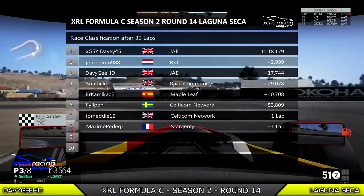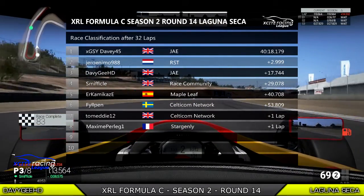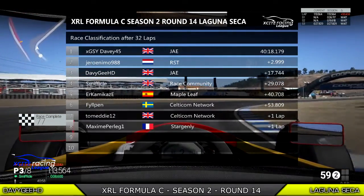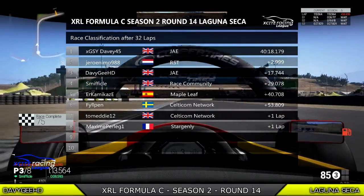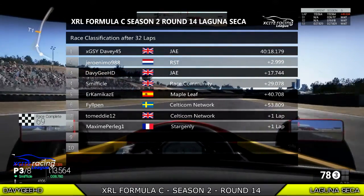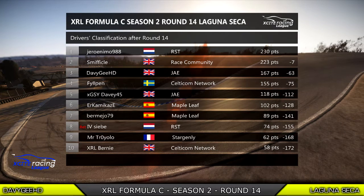So let me take you through the race classification. The winner was GSY Davy, our teammate, and only 3 seconds behind was Geronimo, which means he is the champion. Congratulations to him. He wins the second season of Formula C. We finished in 3rd place, 17 seconds behind, which means we secured 3rd place in the championship. And there is confirmation that Geronimo is the champion by 7 points from Smithico. And we secured 3rd place in the championship by 12 points from Falpen. It was a great battle for 3rd place.